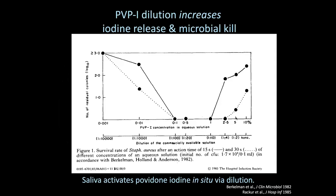This is a really cool plot from not that long ago, almost 40 years ago. Starting at like 10% povidone iodine, this is basically the bacterial kill. So you start off at three.